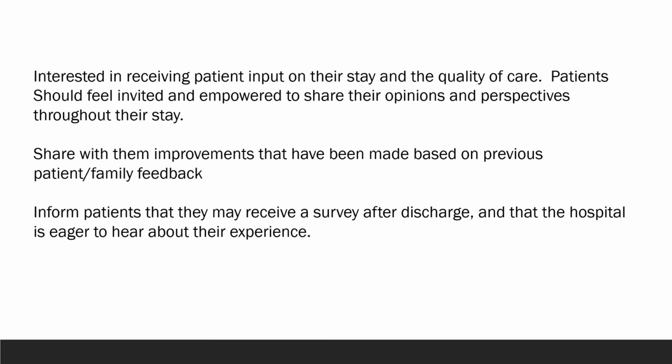Patients should feel invited and empowered to share their opinions and perspectives throughout their stay. It's important that they know that those are kept confidential. In a lot of our small communities, people think, oh my gosh, I don't want to hurt anybody's feelings. I don't want them to see what I've marked. Or you may be shaking your head with me saying, not with us, people really do let us know. And that's good. But we really want to invite them and empower them to let us know their opinions.